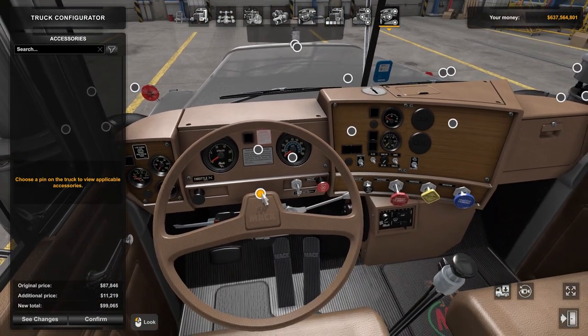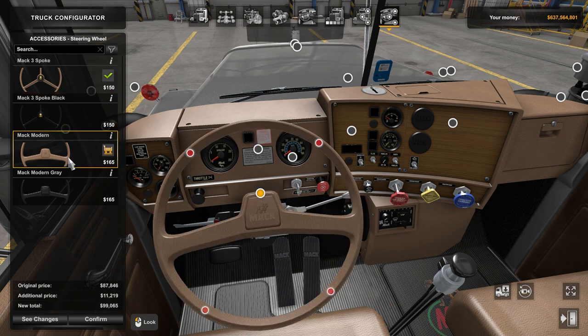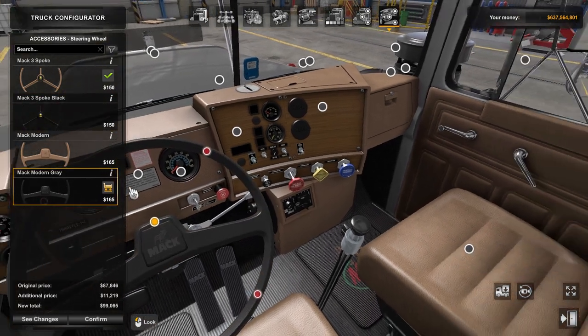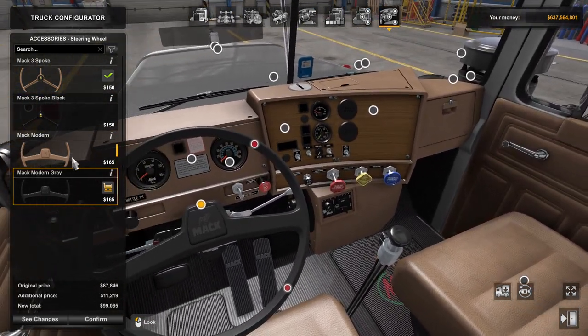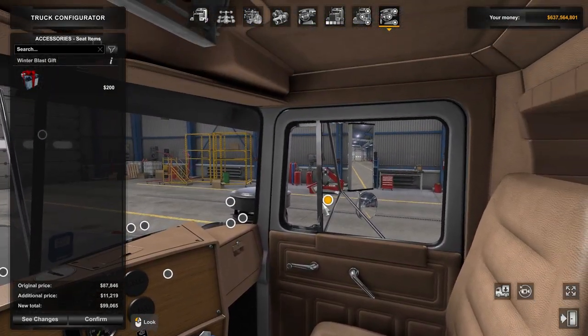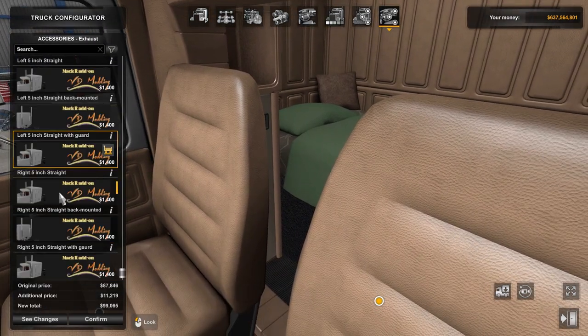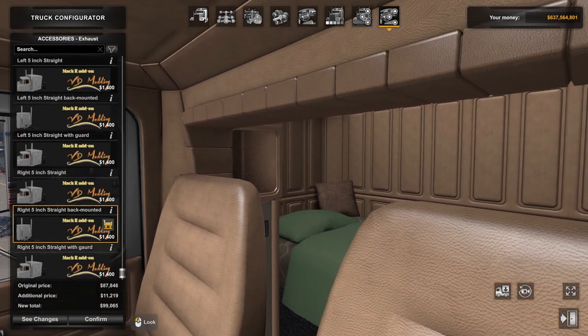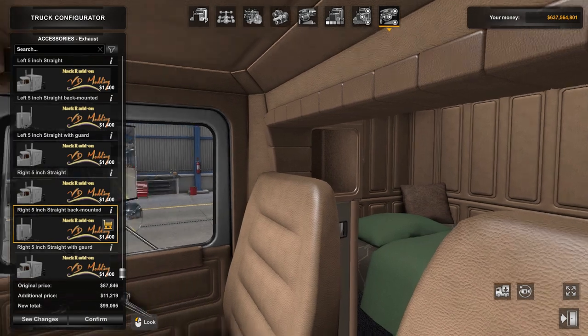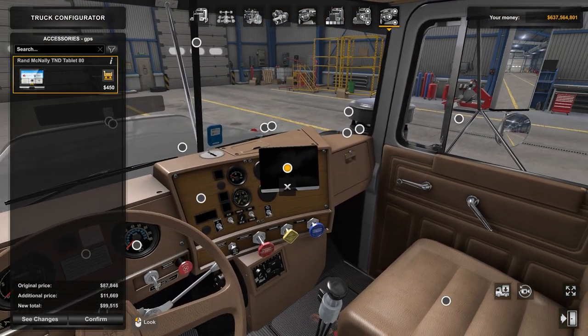So, inside, you have three different steering wheels. You have your spoke, black spoke, and your modern steering wheel. You can put a gift there. And I think that's pretty much it for your inside goods. There's a little sleeper in the back. You put your computer here. This is like for your GPS right there.